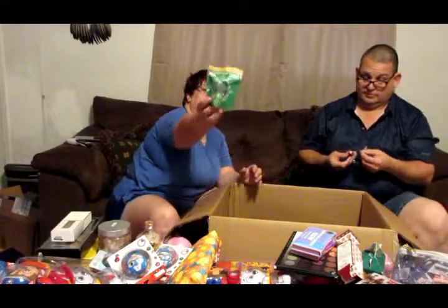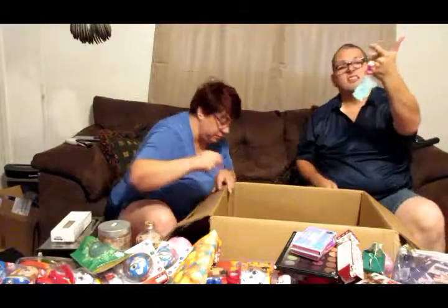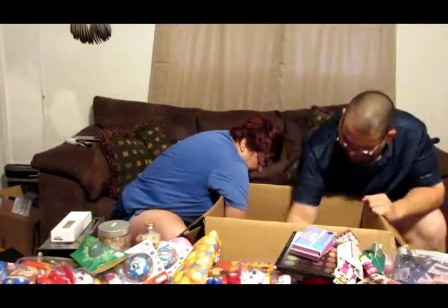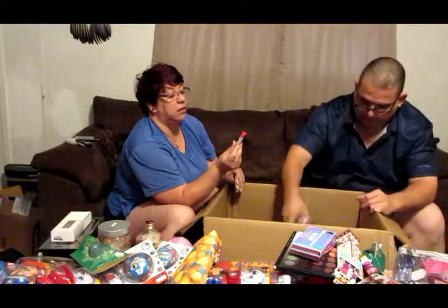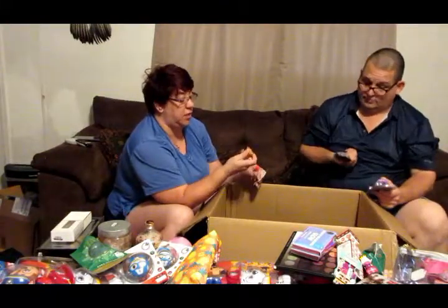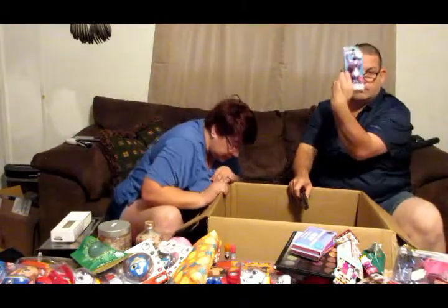Yep. Oh, it's a keychain. The Nutcracker. Are we missing something? Which one's missing? Lip smackers? One smacker says it's fruit punch, and the other one is chocolate. Elf glitter. Oh, here it is. I don't know if it's tied on here or not. This little guy.